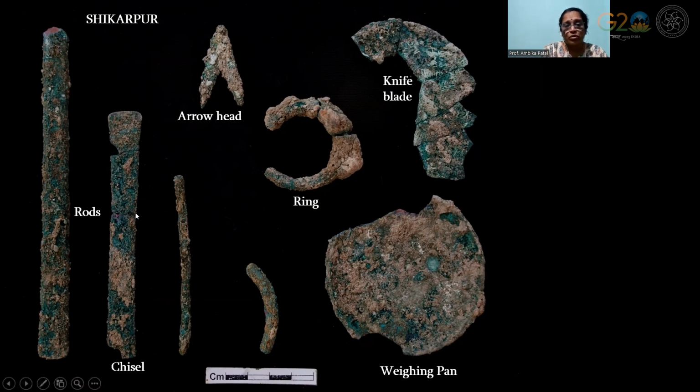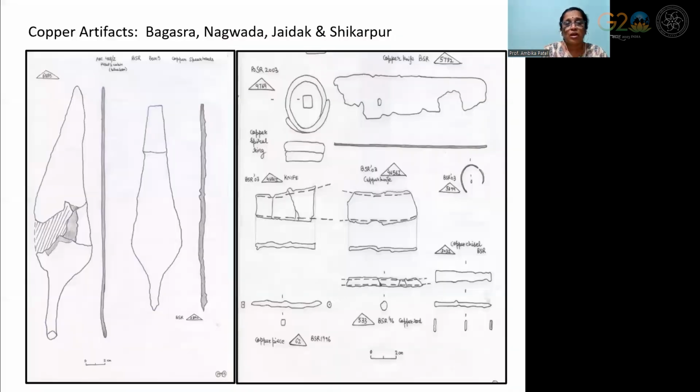Looking at Shikarpur, this is from only one season, which has some rods, chisels, arrowheads, knife blades, a ring, and a weighing pan. You can see how heavily they are corroded, with a lot of siliceous deposit on them. This is just to show the varied types of objects from Shikarpur.